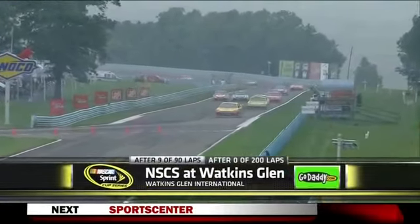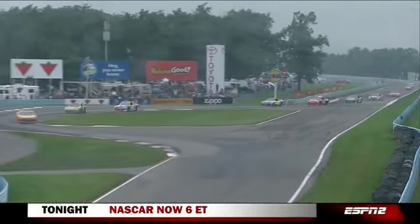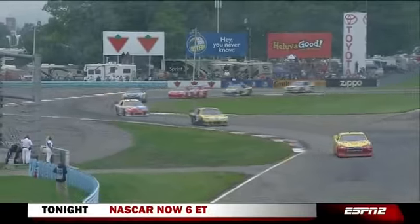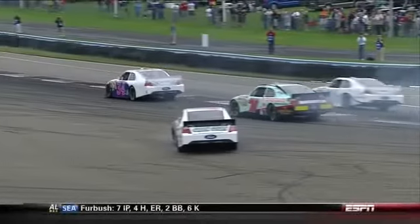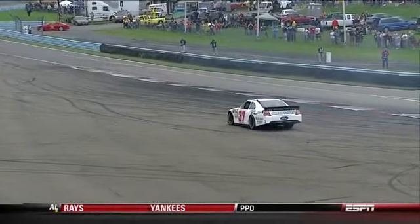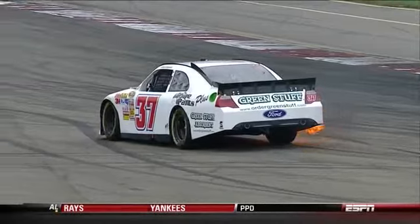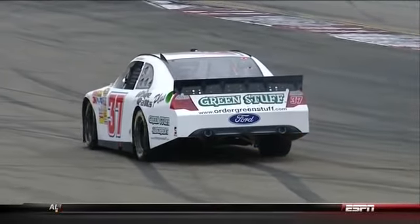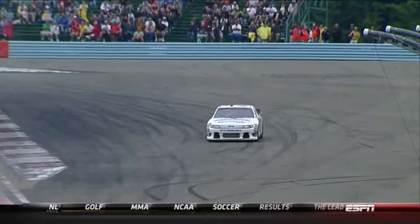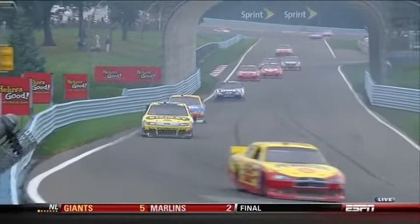Back at Watkins Glen, charging toward the inner loop is the new leader of this race, Marcos Ambrose in the 9. Kyle Busch is 2nd, Jimmy Johnson 3rd. The man who was the leader when we went to break, A.J. Allmendinger, is 5th. 37 car spun around at turn 1. That's Scott Speed. We'll see if he can keep it fired up. And we will stay under green. So Kurt Busch now back in front of the race leader.